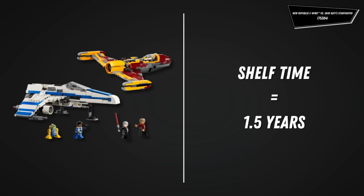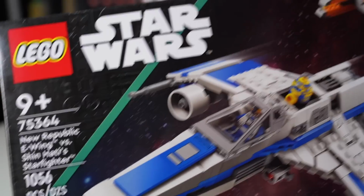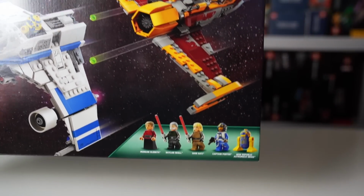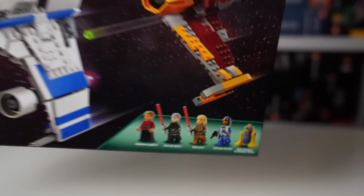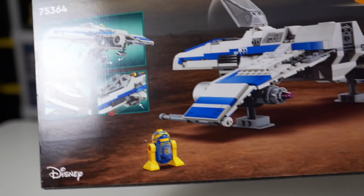Shelf time is less on this one, coming in right at about 1.5 years, which normally you're going to see about 2 years to 3 years. So it could kind of go two ways. Either it's leaving the shelves early because it wasn't as popular, which I don't think is the case. I'm not a huge Star Wars nerd per se, but I do like the Star Wars theme. And I think from what I've seen that this has been a popular set in the Star Wars world.